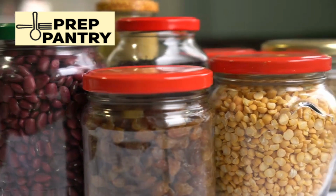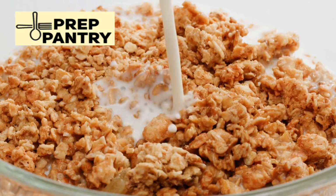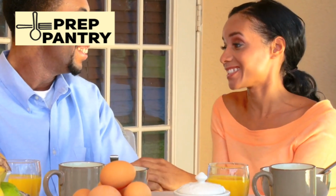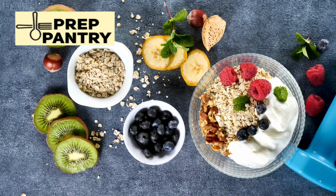Both oats and cereal store easily in a cool, dry place. Buy big bags of oats. They're affordable and filling. For cereal, choose varieties that match your family's taste and nutritional needs. Having reliable breakfast options removes one more stressor from your morning routine when other food options might be limited.